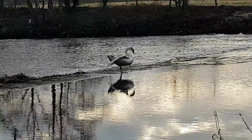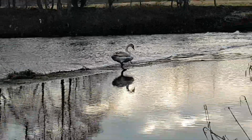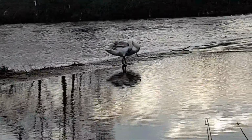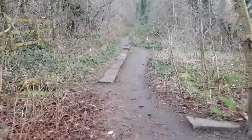Look at that swan, just standing on the pier minding its own business. Wish humans were like that. No, humans are never as cool as swans. So, yeah, I just wanted to show that. Look at that reflection, it's brilliant. Alright then, now time for the time lapse.